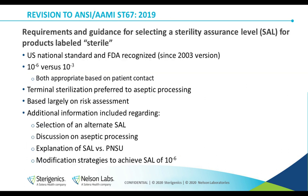So we really do try to avoid testing fully sterilized product, because there are no scientific data you can gather from testing a handful of products that have been sterilized to achieve 10⁻⁶.